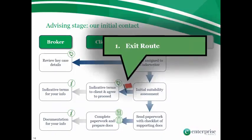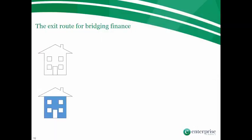The exit route is key to underwriting a bridging deal and therefore to the chances of an applicant being successful. It is then scrutinised closely at the initial suitability stage, so needs to be acceptable. But what is an exit and what are the acceptable routes for bridging finance?